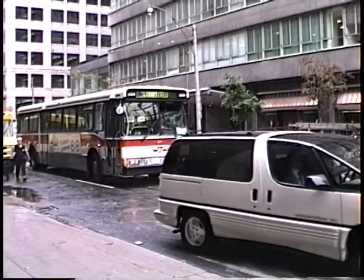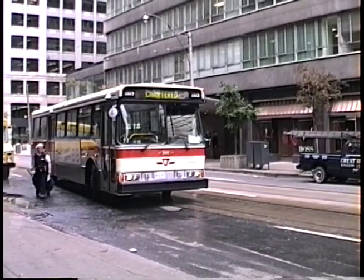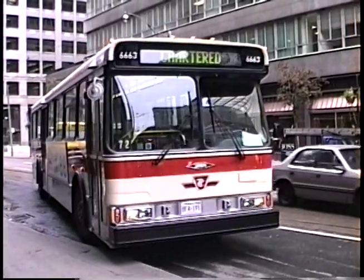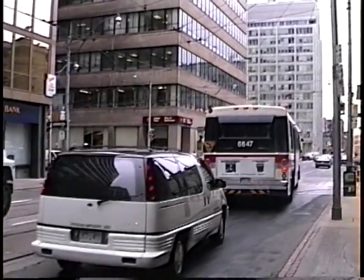This model 05-501 was the first 102-inch wide bus produced by Ontario Bus Industries. In 1990, the TTC ordered 106 of this model to be delivered in 1991. 6663 is being used as a shuttle bus for the 1991 APTA convention, which was held in downtown Toronto.